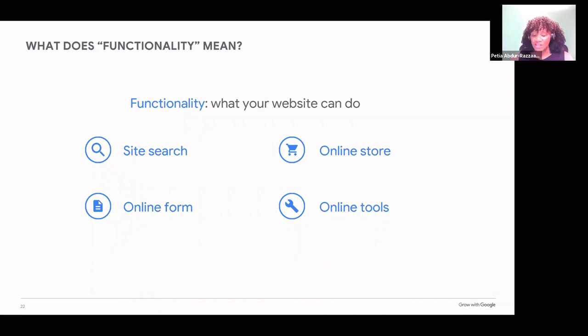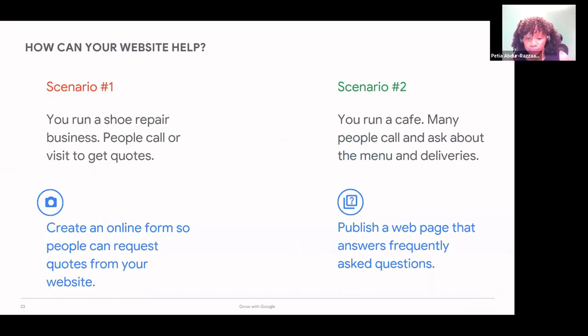So if you're making a list of all the possible functionality on your site, you may want to also include these: a site search, a contact form, an online shopping cart or checkout system, or if applicable, some sort of custom design tool that can help your customers to interact with you, or maybe to even purchase online or to give them the information that they're looking for.